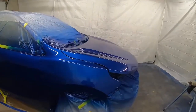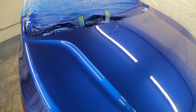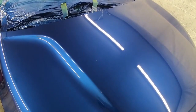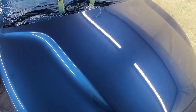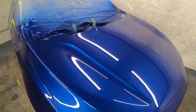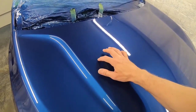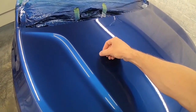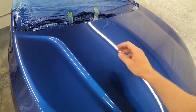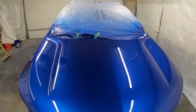The one real frustrating thing is I did get a stupid bug right there in the clear coat, and I haven't tried to do anything with that yet. Last night, that was my first coat of clear, second coat, and I didn't have tweezers or anything in here, and I was afraid that if I tried to mess with it, I would end up making more of a mess. So I decided I'd just leave it and try to buff it out. I haven't even tried to do anything with that dang bug, but I may have to do a little light 2000 or 2500 grit sand and kind of buff that out.